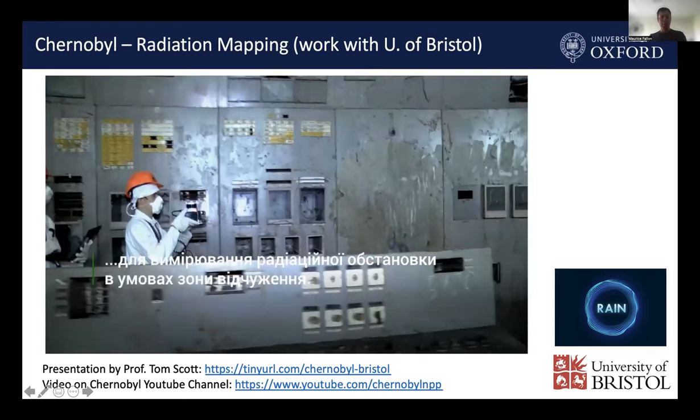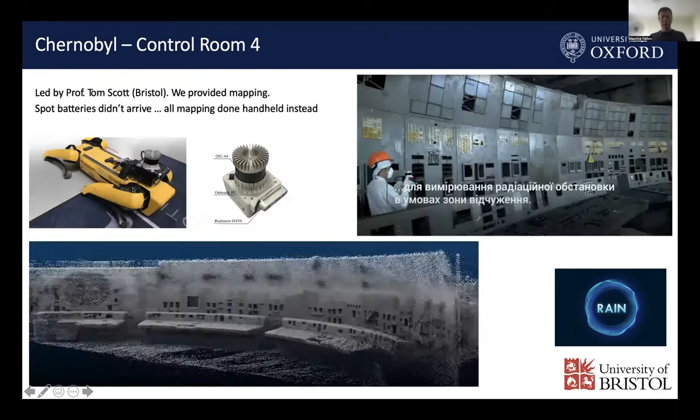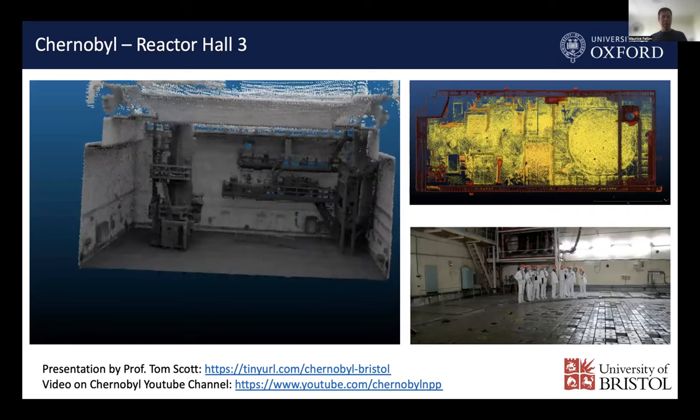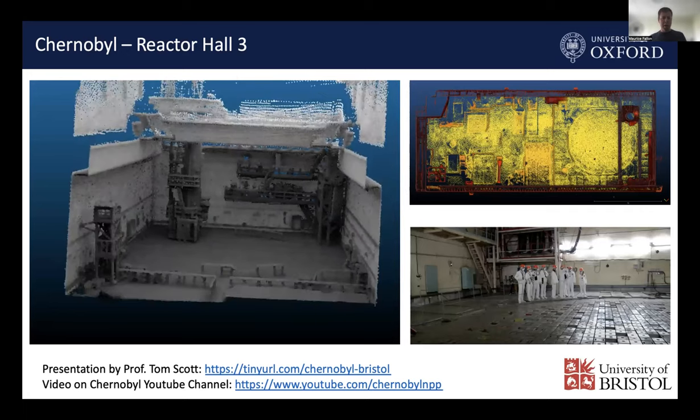It was the room in which decisions were being made in 1986 about whether to shut down the reactor or not. And you can see here some 3D reconstructions from the handheld system. Here's another reconstruction from the device being carried through one of the reactors. This is the reactor adjacent to the one that exploded in 1986.